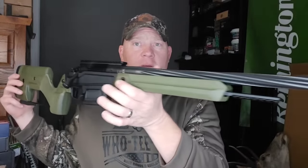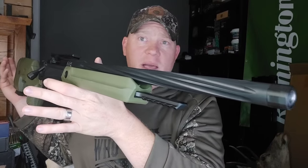It has this rail right here, which is a Pic rail. You can also use the M-LOK right here if you like using the M-LOK for your bipods or whatever attachments. Put your bipod here on the Pic rail if you use Pic rail. I also showed you in the box, it came with an M-LOK to ARCA adapter. So if you guys are doing the ARCA stuff, it came with an adapter plate to swap over to ARCA attachment. I think that's pretty near everything to talk about on this baby.